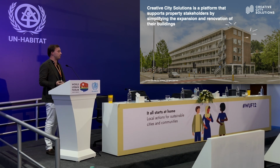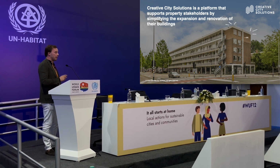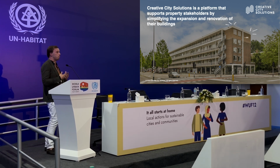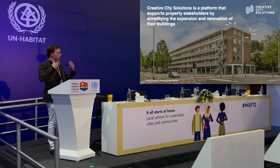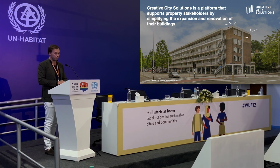And that's how Creative City Solutions was born. My name is Thijs Muller. I'm the co-founder and managing director of Creative City Solutions. I also studied at the TU Delft. We created a platform that supports property owners by simplifying this Optoppen, this rooftop extension, and the renovation of the buildings below.